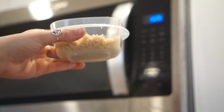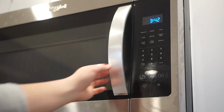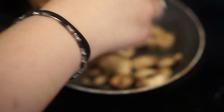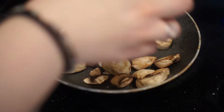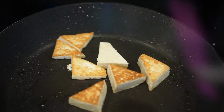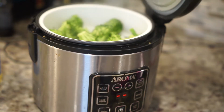And so to continue prepping my lunch, I took some leftover quinoa and I just heated that in the microwave. And after that was warm, I took it out. And while that was cooling off for a little bit, I decided to cook some mushrooms down. I really just wanted them cooked down so that way they're softened. And then when my tofu looked crispy, I flipped it over so we got crispy on the other side.